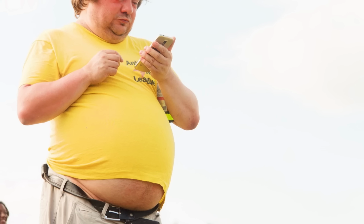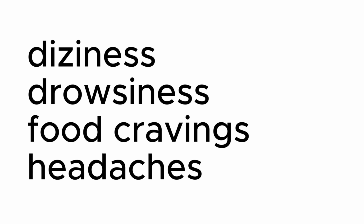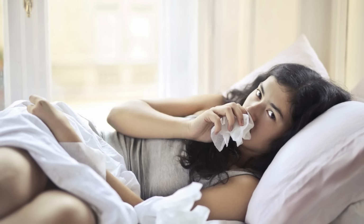Even if you're not diabetic, having repeated blood sugar spikes will encourage your body to store fat, and you will notice that over time. But it will also affect your day-to-day life because you might develop dizziness, drowsiness, food cravings, headaches, brain fog, anxiety, nausea, and constant hunger. Having multiple blood sugar spikes throughout the day, every day, will depress your immunity, and that will make it more likely for you to get infections like colds.